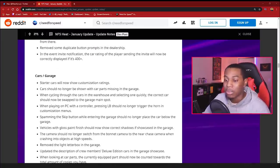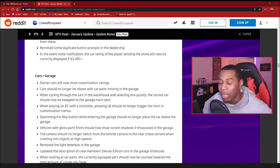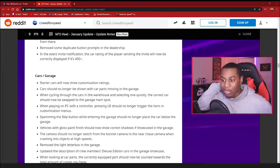Cars and garage. Let's see what they got to say. Starter cars will now show customization ratings. Okay, I didn't notice that they didn't at first. Cars should no longer be shown with car parts missing in the garage. Okay, cool. When cycling through the cars in the warehouse and selecting one quickly, the correct car should now be swapped to the garage main spot.